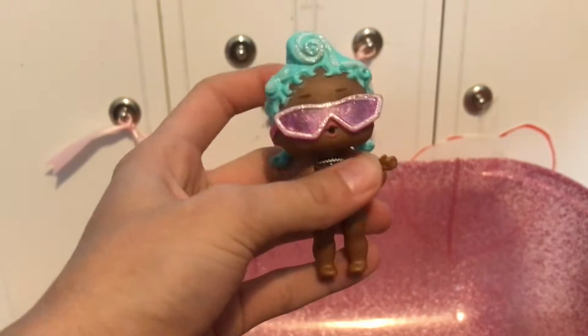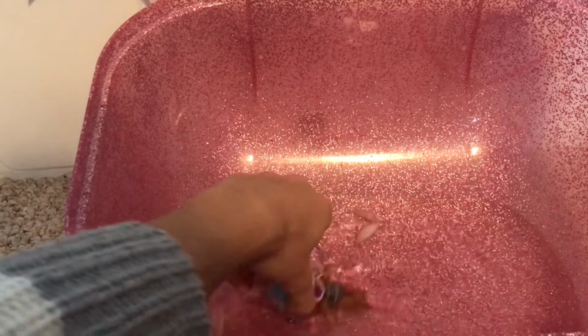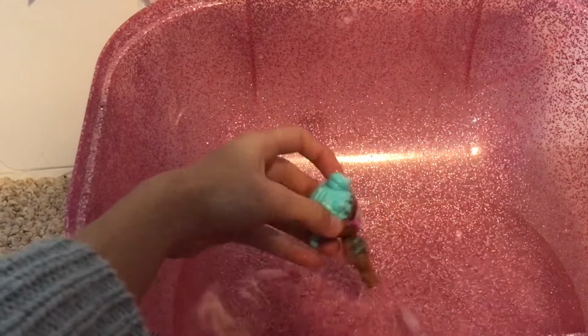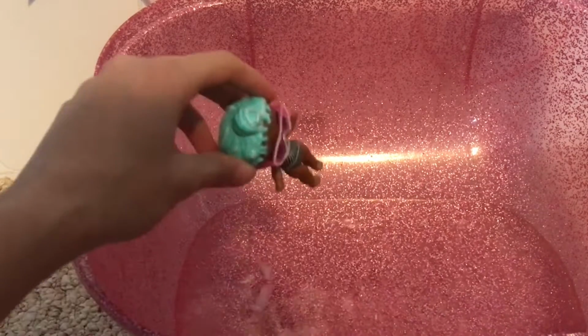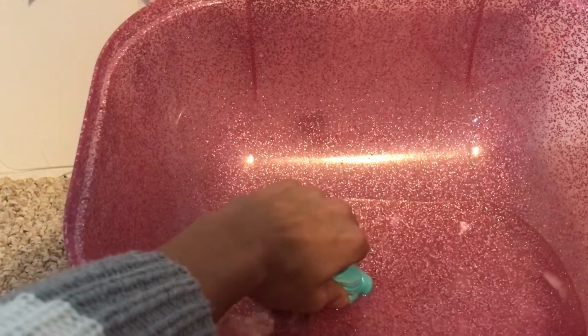Actually, we can keep them on, I guess. We're going to tip this over so you guys can see it. Zooming in. Once she dives in, let's see what she does. Three, two, one, and go in. Let's see. I'm guessing there's nothing really happening right now. That's weird. Apparently she's not a color changer, so let's see what she does once we fill her up with water.